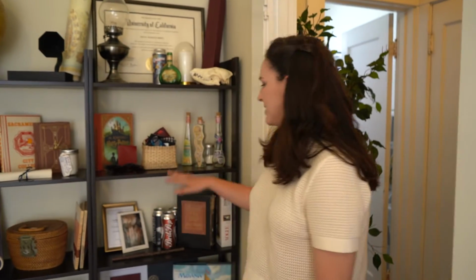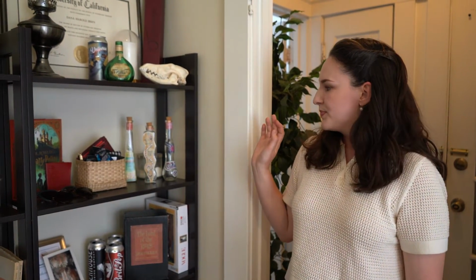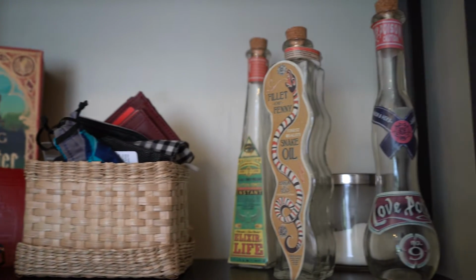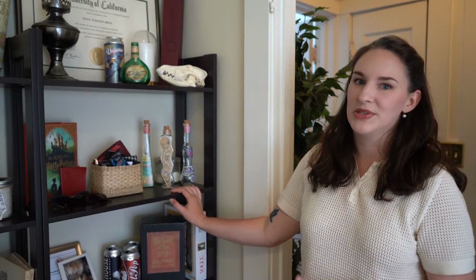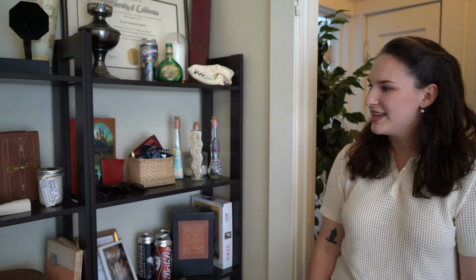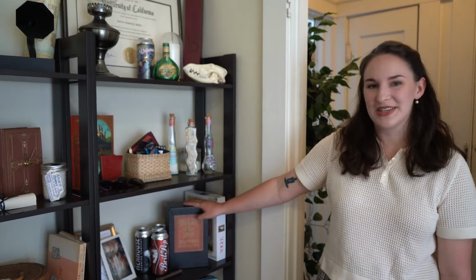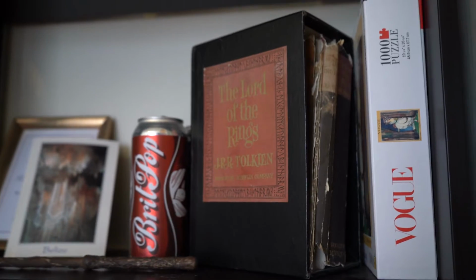And this is like my little station when I leave the house: my keys, my masks, my wallet, my sunglasses. What are the bottles? These are bottles that are supposed to be like little potions, like a love potion, snake oil. I got them at the Sacramento History Museum in Old Sac because I used to volunteer at that museum. Oh, cool. And you've got the full Lord of the Rings trilogy? Yeah, so this is the Lord of the Rings trilogy. It's the second edition because you can't buy the first edition anymore, but I found this one on eBay.